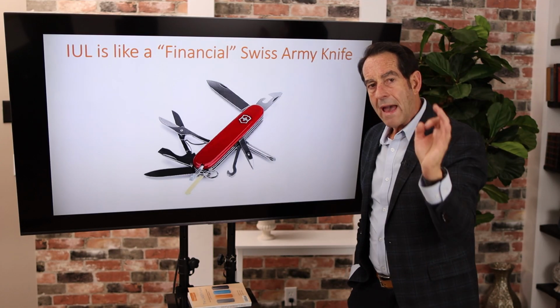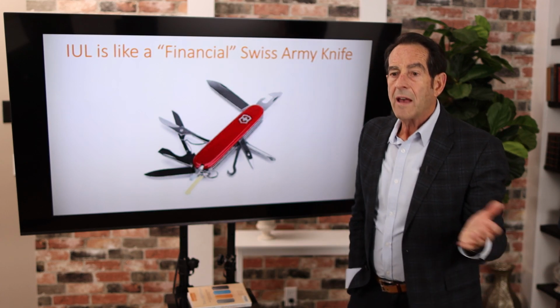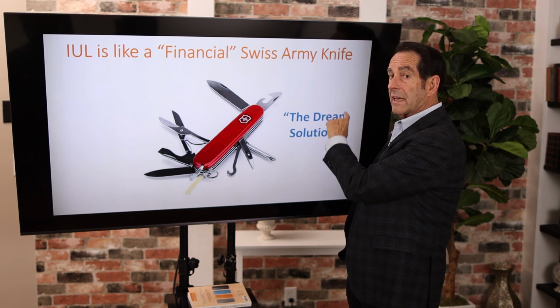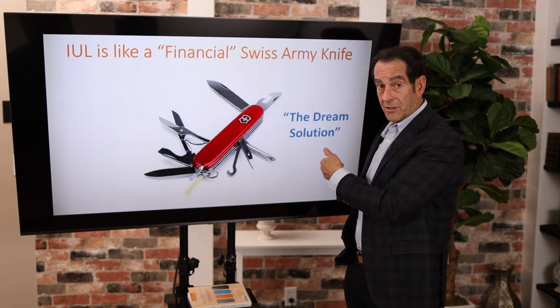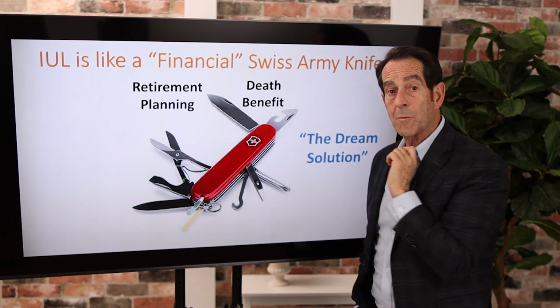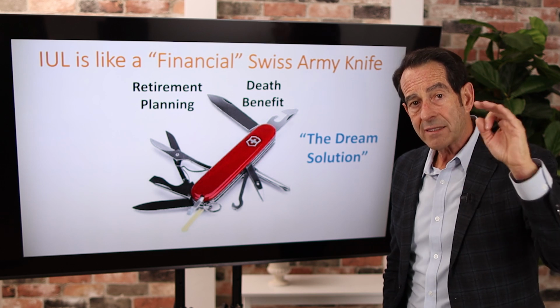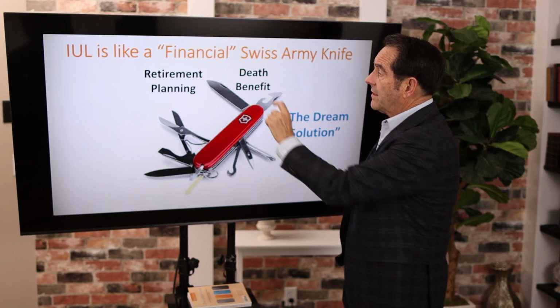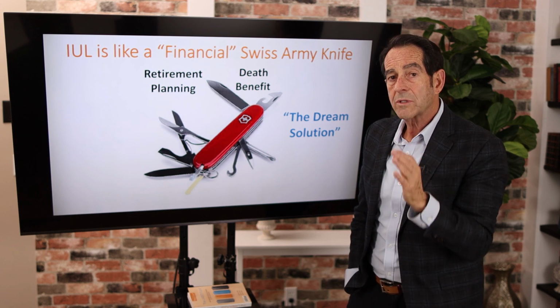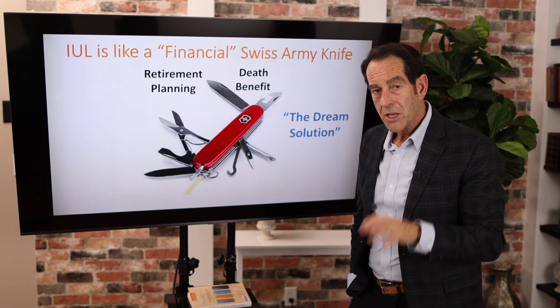So let me show you why it's my favorite vehicle for retirement and a lot of other financial goals. I call a maximum funded indexed universal life a financial Swiss Army knife. A lot of people use it for retirement, but it's actually the dream solution for many financial goals. Yes, a lot of people will use it for death benefit and for retirement planning, because it knocks the socks off of IRAs and 401ks that you have to pay tax on sooner or later. But this will create predictable income using indexing, where you participate when the market goes up, but you don't lose when the market goes down. You need to learn about that.